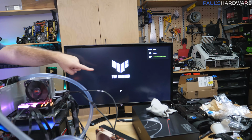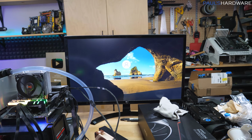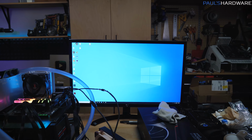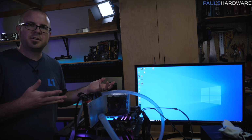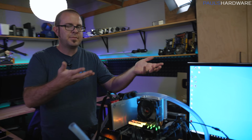What you're seeing on screen is being output by our new 6800 XT. The fact that we have a video out is a very good sign. That was the problem with the old card. It shouldn't be the problem with the new card, and it shouldn't be something that transfers over to the new card just by swapping the GPU block, but it still makes me happy.